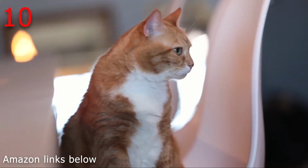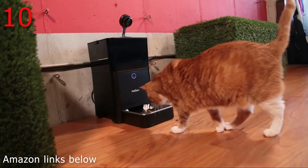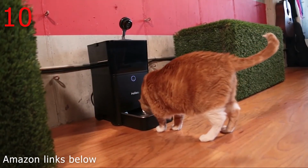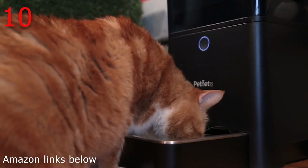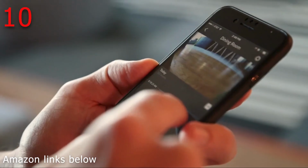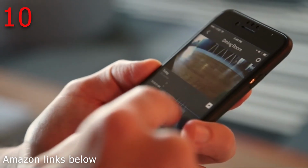And when you're away, the Smart Feeder connects with the Nest Cam, allowing you to stay connected with your pet. Nest Cam makes checking in on your pet simple when used with the PetNet app. The Nest Cam will even send you a snapshot so you can see if your pets are eating every meal.